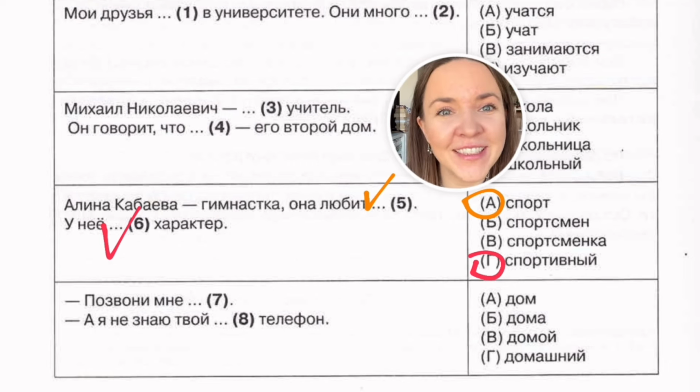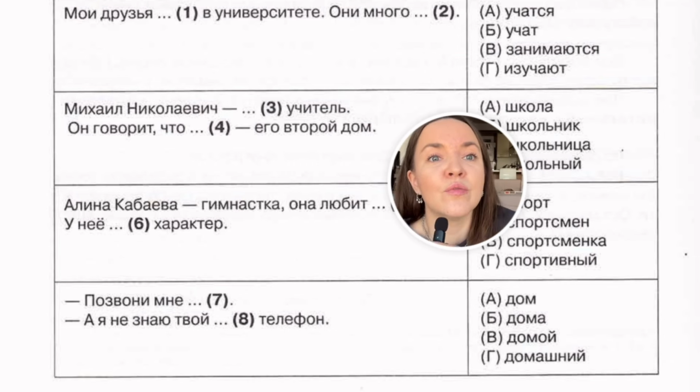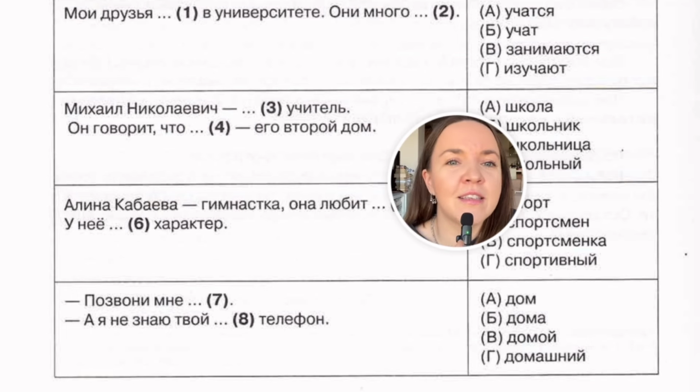And the last one is quite old-fashioned, because these two examples are about the landline, the phone at home. Позвони мне, blank, а я не знаю твой, blank, телефон. So we have the word дом, we have дома, which is at home, prepositional case. Домой is like where to, accusative, and these words are just an exception. Actually, we don't use any preposition when we say at home, just like in English, we don't use prepositions for this word. And the adjective домашний. Домашний is an adjective, as you could already guess, it will go for number 8. Домашний телефон. I don't know your home number, like landline. Я не знаю твой домашний телефон.